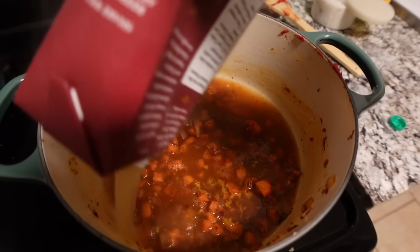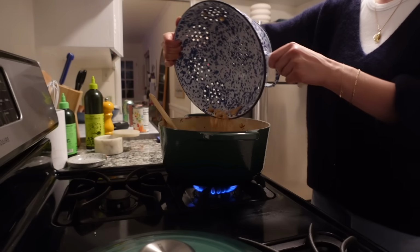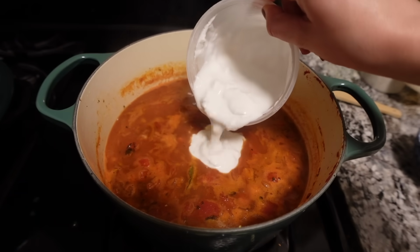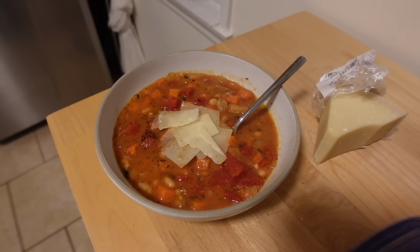I used chicken broth, fire roasted tomatoes, 2 cans of cannellini beans, and a little bit of the leftover coconut milk from the night before, just to make it extra creamy, and this was so great with a little bit of Parmesan on top. It is Wednesday and I just made my favorite dirty chai latte.